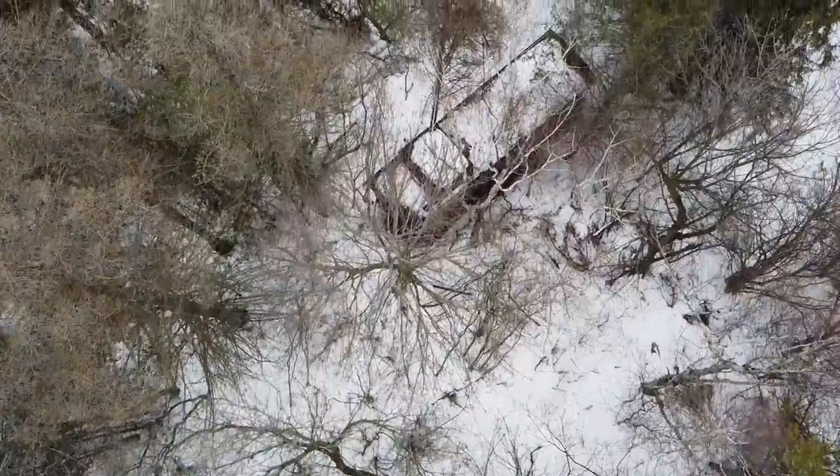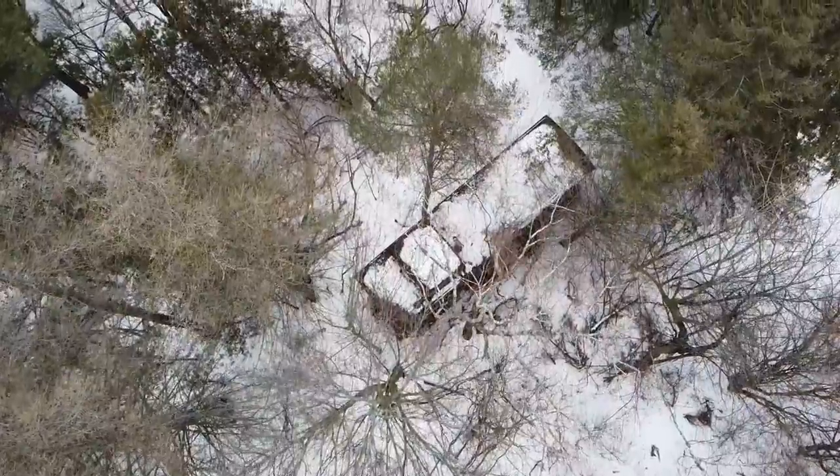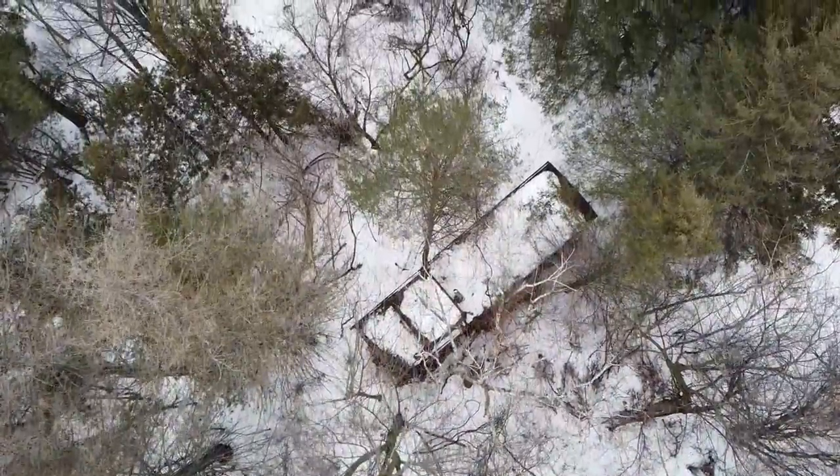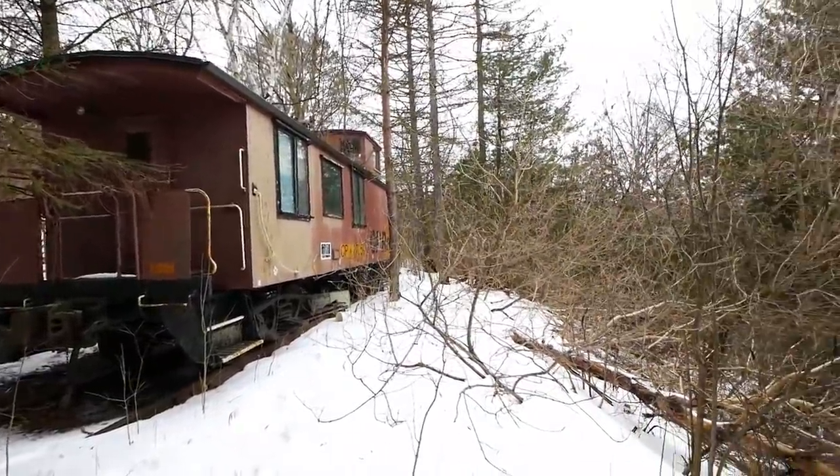Hey, welcome back, explorers. Today we're at a pretty interesting location here. We're at an abandoned caboose in the woods, completely in the middle of the woods. This property is quite a few acres, and there used to be an abandoned house on the property, but it was demolished. I think it actually got caught fire at one point. But in the back, way in the back in the woods, there's an abandoned caboose.